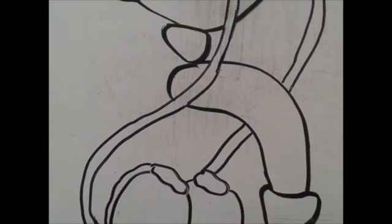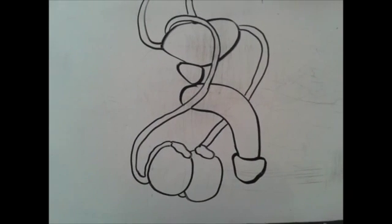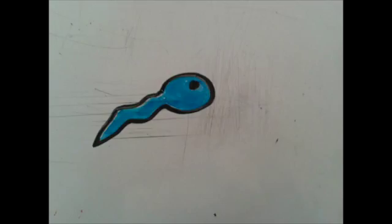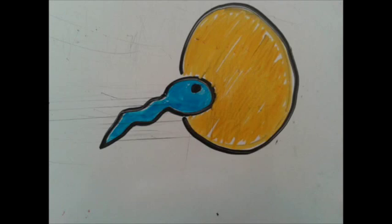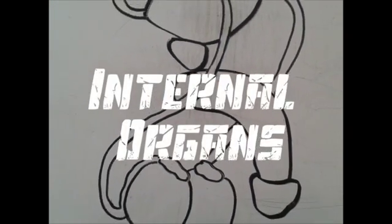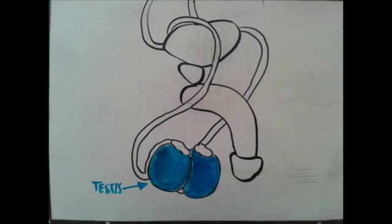The organs of the male reproductive system work together to produce sperm. But what is sperm? It's a cell made by men that when it joins to an egg made by the woman, creates a baby. The male reproductive system includes the testes, that are oval-shaped and grow to be about 2 inches, that produce hormones including testosterone and sperm.